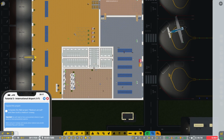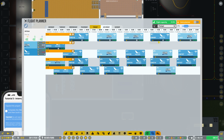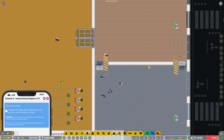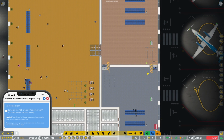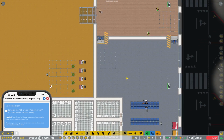How many flights are we scheduling per day at the moment? Let's just have a look. We've got a 25 limit, 17 for today and 21 for tomorrow, so we will fill it out tomorrow quite easily. Here comes our international guests. They're going through our passport control over there. And obviously when your airport gets bigger, this thing has a whole life of its own, big massive queues. At the moment we're dealing quite effectively with all the potential queues that we have.